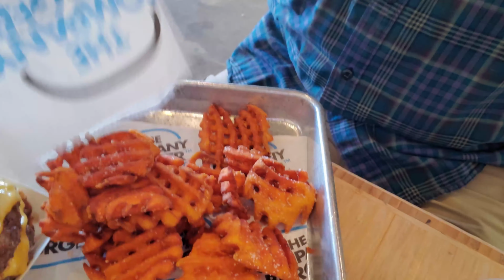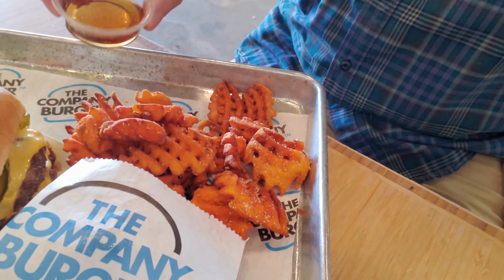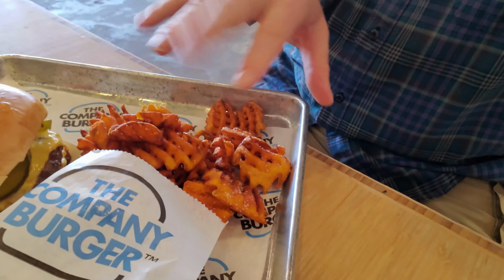Now I'm going to get these sweet potato fries out here and put a little malt vinegar on there to also get these things a little more kicked up. So here we go, and we'll dig into the Company Burger.